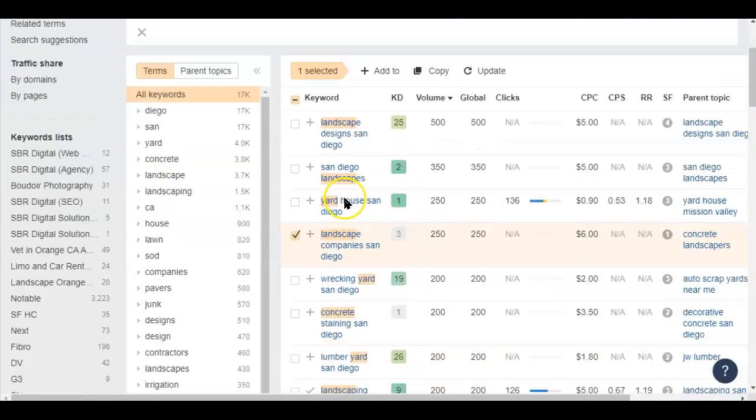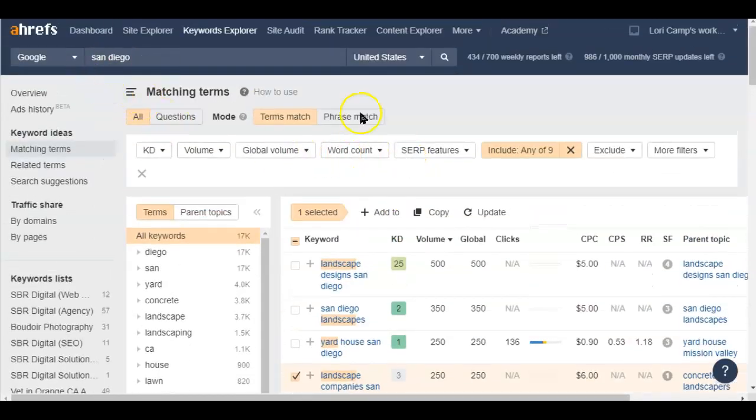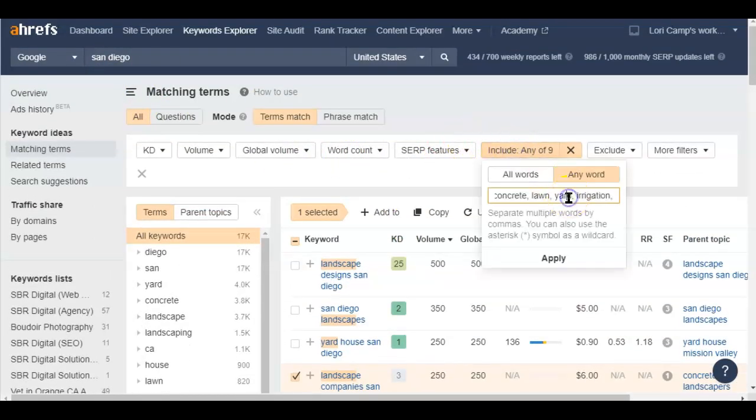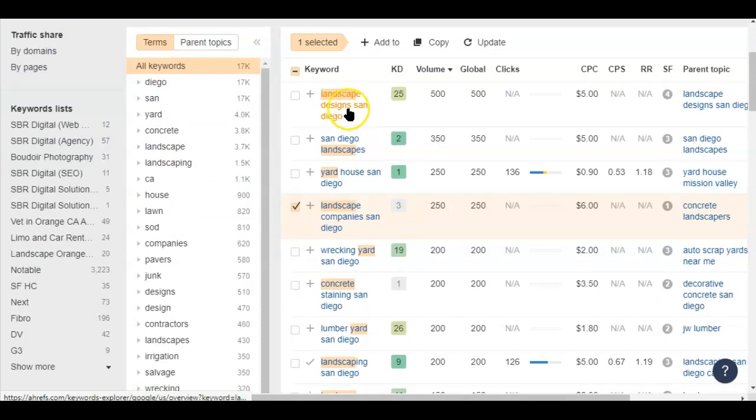So here we are. This is that same tool that I was showing you, except I'm using it a little bit differently. I typed in San Diego, and then I included all of the keywords I could find that talk about the different services that you provide. So I found Landscape Designs San Diego. 500 people are searching for it every month, and keyword difficulty is 25.